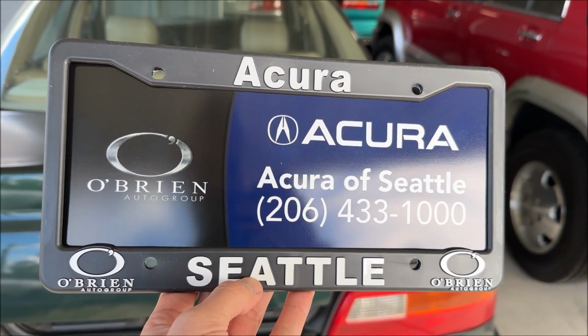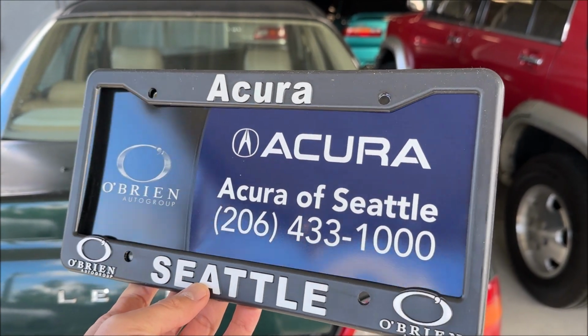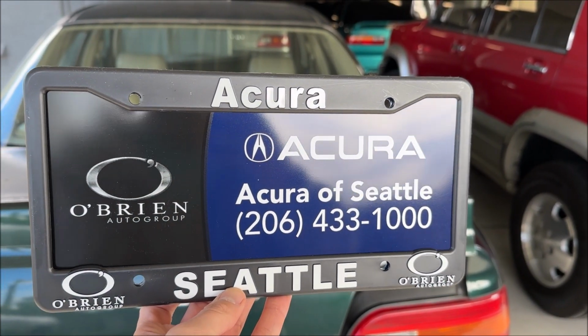Knowing that this car originally came from the Seattle area, I called the dealer up there and they sent me a plate and a frame to go with it.